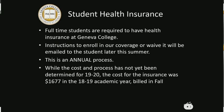And next, we will talk about student health insurance. All full-time students at Geneva are required to have health insurance. So you may have coverage through your family, and that's great. You'll be sent an email this summer to waive our coverage. And for those of you that do need Geneva's coverage and intend to enroll in our coverage, the email will also give you instructions on how to do that. It's important to know that this is an annual process, so even if you do the waiver this summer so that you waive our coverage, you'll have to do it again each year that you're enrolled at Geneva.